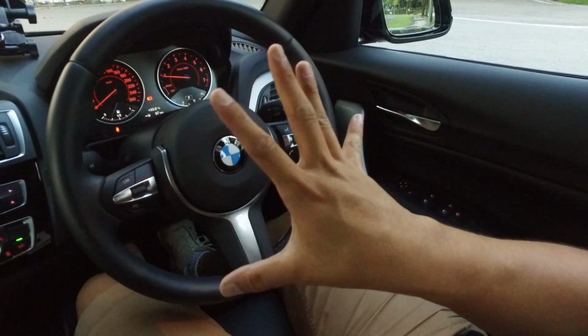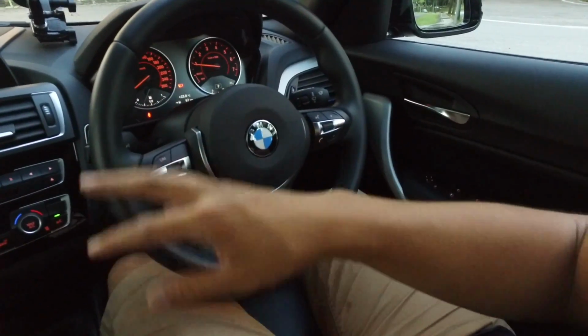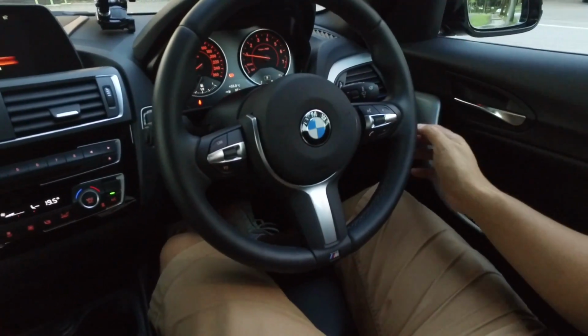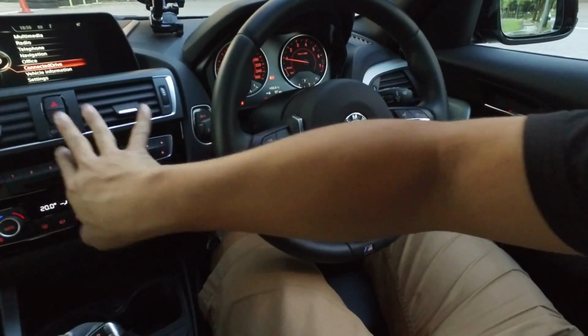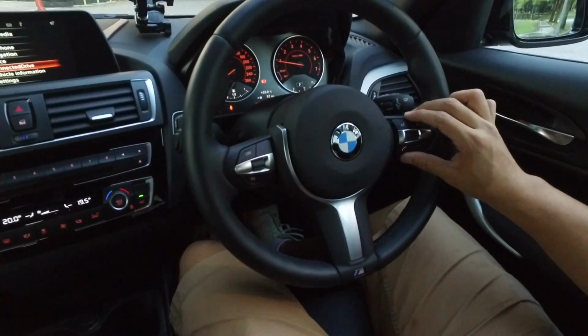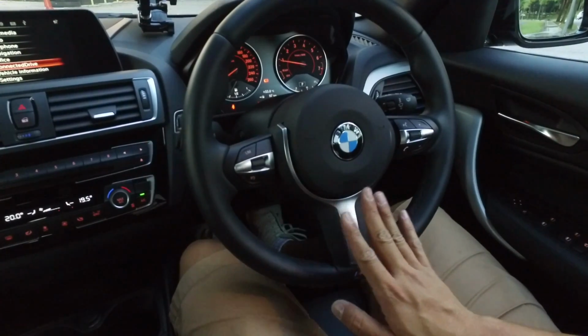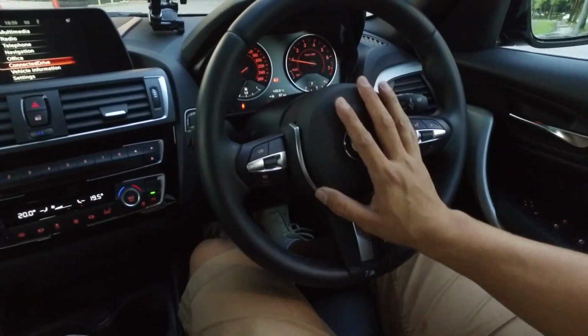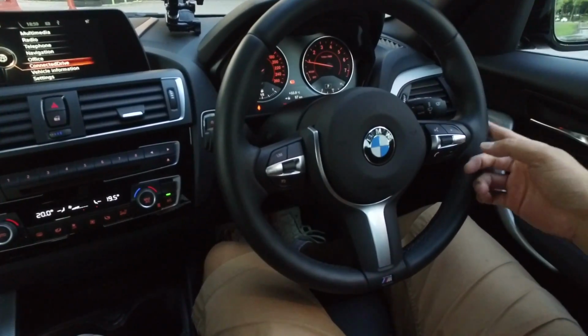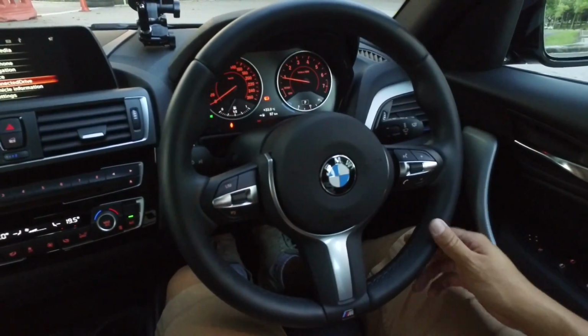Of course, they share it amongst models, right? This steering wheel is the one that you have in other M Sports, the 3 Series M Sports and all that. You have the same steering wheel, and this is one of the better looking steering wheels from BMW. I think it's one of the best looking. This one and the steering wheel in the 5 Series 530i look really good.